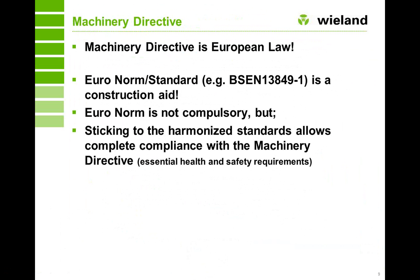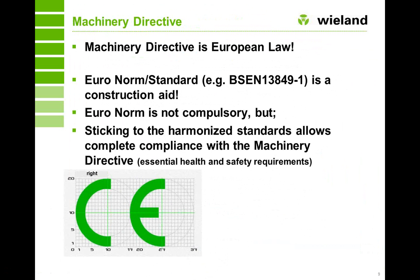I want to clarify one point. You don't have to comply with standards. Standards are construction aids, okay? It's not compulsory. But in using standards, it's the easiest and most cost-effective way of proving that you've met the requirements of the legislation. So it's the best way to proceed, and we will be focusing later in our presentation on those standards. The ultimate aim is to CE mark your equipment. The standards available to you take you through the whole procedure of how you're going to comply with the requirements of the European law, and therefore be able to CE mark and supply your equipment with peace of mind.